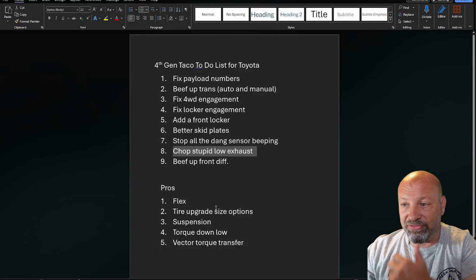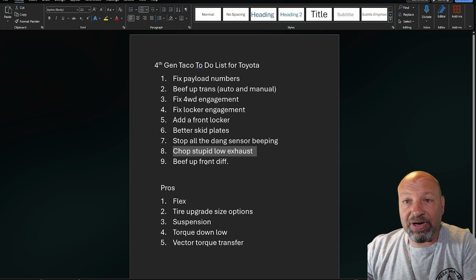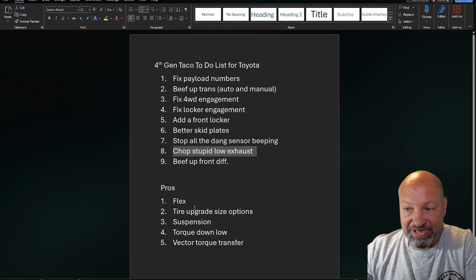deal with. Now, the other thing is the beefed up front end, like we said. Now, there are some great things about this vehicle. The flex in it is amazing.